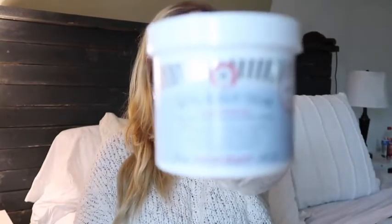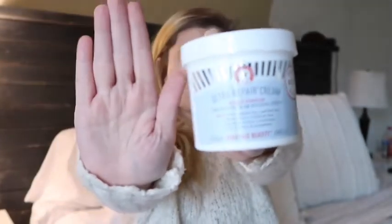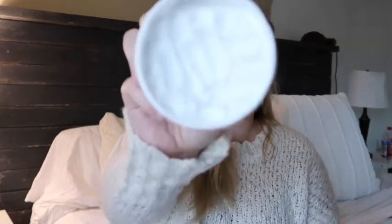But then we have this bad boy right here. I did actually post about this on my Instagram the other day. This is the First Aid Beauty Ultra Repair Cream. Do you see how big this tub is? Look at my hand compared to this tub. It's huge. It's a giant tub. Again, there's barely a dent in it, and I've used this like crazy.